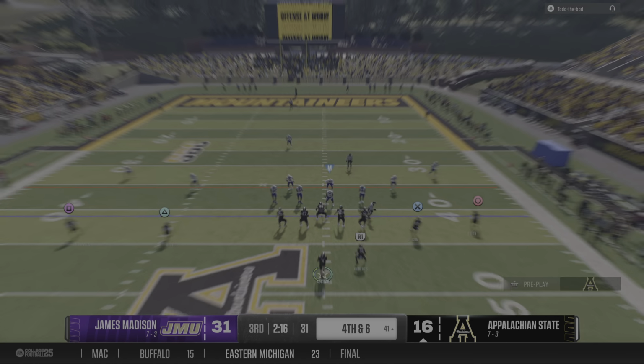Guys, James Madison ready to go back on the attack. Now they need to put something together to answer that last score. There's a lot of pressure, too, on this offense. And he is finding wide-open defenders all over the field. His third interception of the day. And he's going to score on the interception.